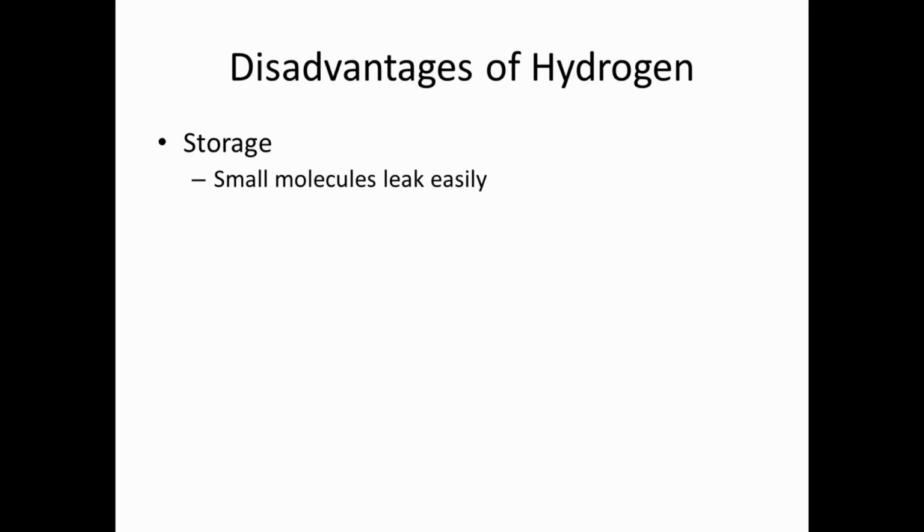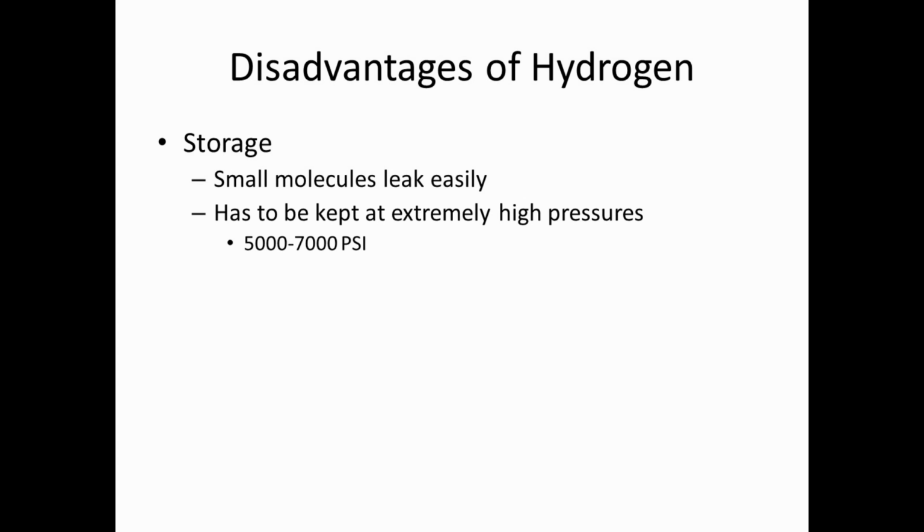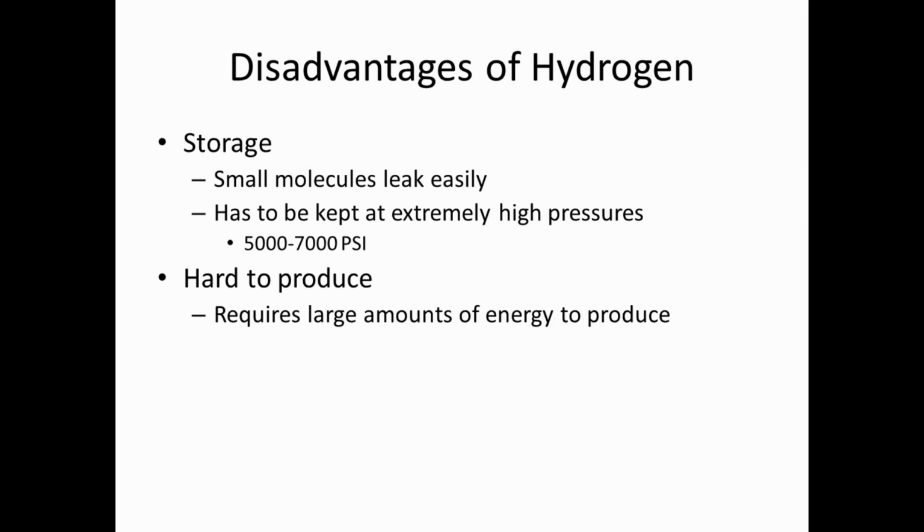The problem is that hydrogen has the smallest molecule of any element in the periodic table, so the molecules tend to leak through the sides of the tank very easily. It has to be kept at extremely high pressures, about 5,000 to 7,000 psi. And it's very hard to produce. It requires a lot of energy to produce, and there are a couple of ways to make it. Electrolysis of water is one of them. Kiddie science experiment kind of thing, seen that a lot of times.